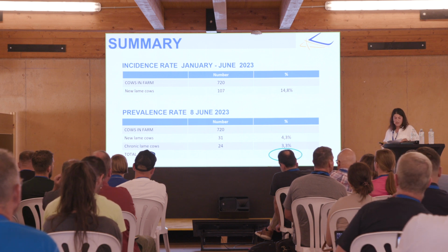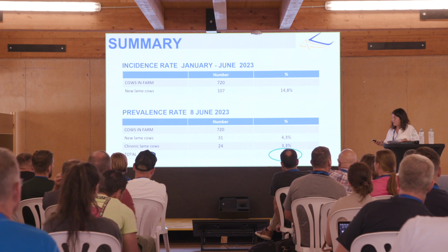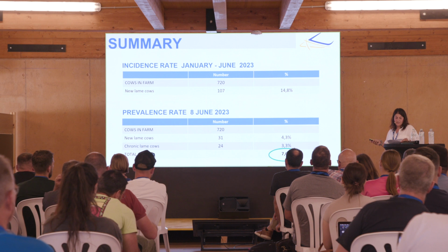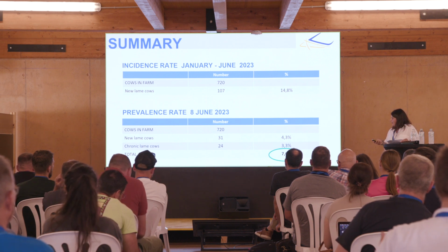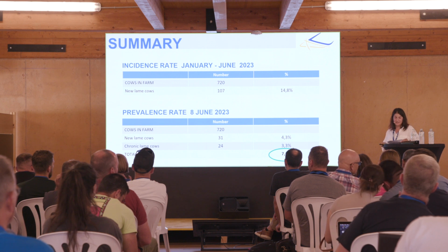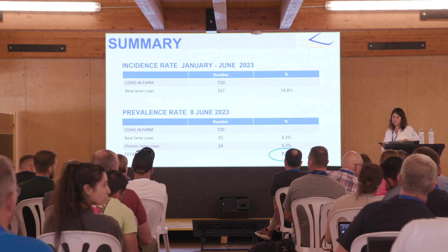And to close, I calculated the prevalence rate, which is the number of animals at our last visit that have a hoof disease. We detected 31 new lame cows and 24 chronic lame cows. With this, we see that the percentage of lame cows in the farm actually is 7.6%.